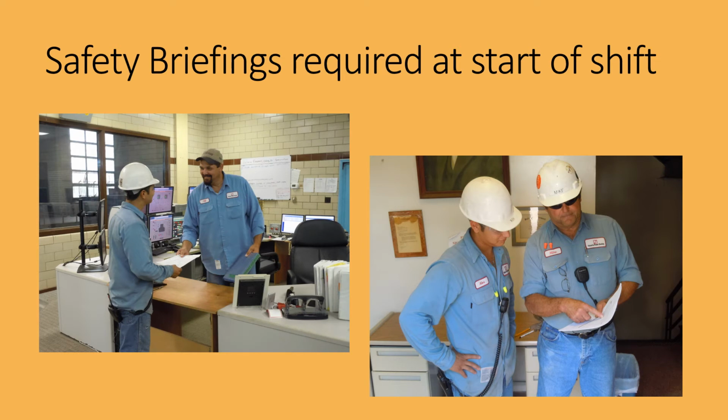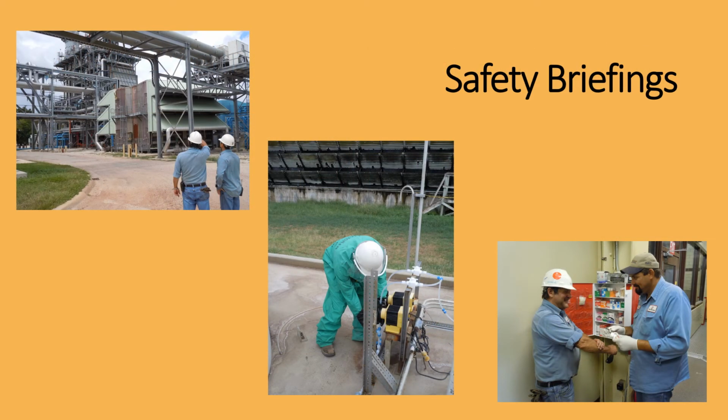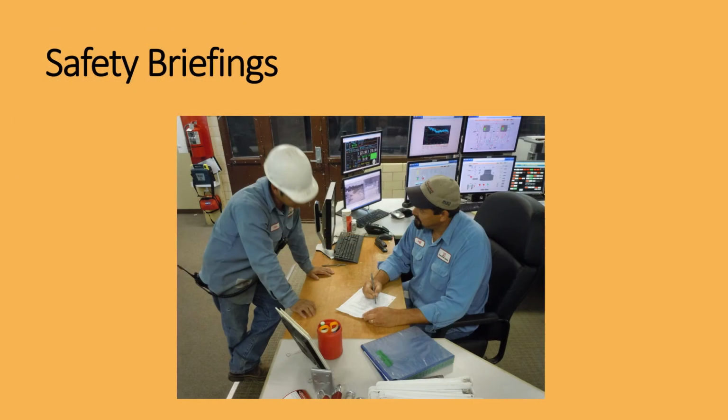The contractor is required to perform safety briefings with you each shift before the work starts. These briefings are to inform you of any changes that may have occurred in the plant during the last shift that may affect your activity and/or safety. The contractor will also review the safety requirements of your activity and will document completion of the brief on the Safe Work Permit.